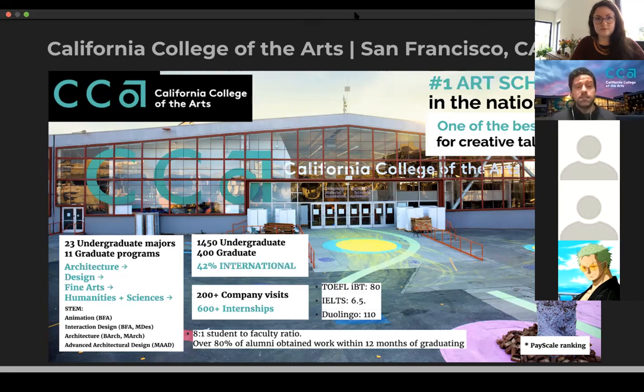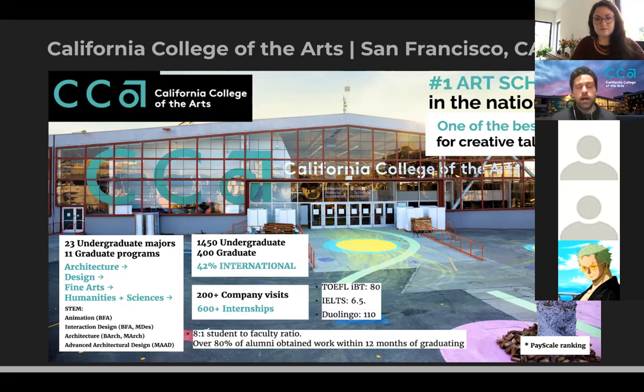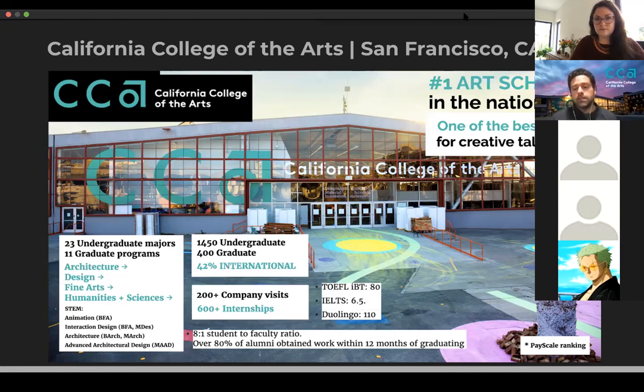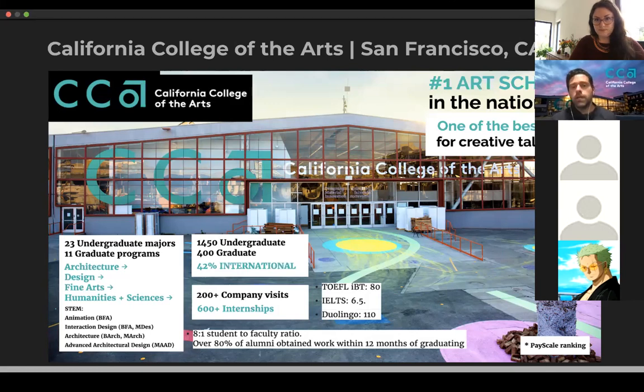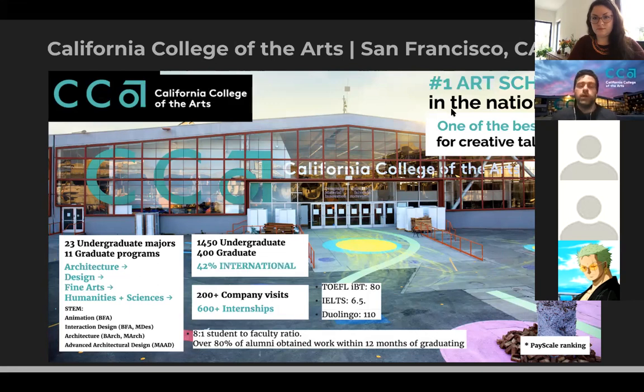So our 6 most popular majors right now are animation, illustration, graphic design, industrial design, painting and drawing, and our 5-year Bachelor of Architecture program. But we do have over 20 undergraduate programs altogether. One thing that sets us apart from some other art and design schools in the US is our STEM designated programs. And on the undergraduate side, those include animation, interaction design, and that 5-year Bachelor of Architecture, giving students who complete those programs the opportunity to apply for a 2-year extension of their OPT. So the ability to stay in the US for a little bit longer when completing a degree.